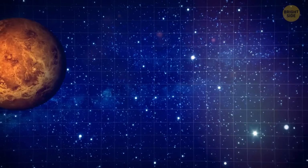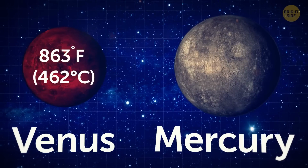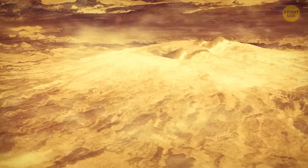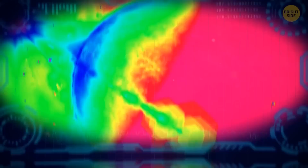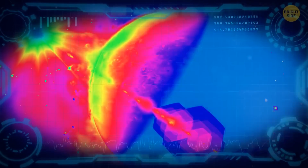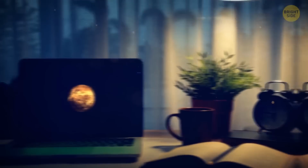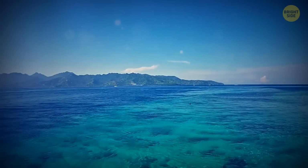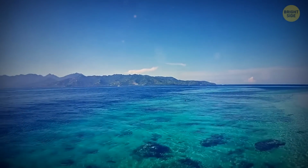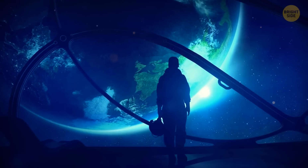At 863 degrees Fahrenheit, Venus is hotter than Mercury, even though it's further away from the sun. This happens because there's too much carbon dioxide in Venus's atmosphere. It traps heat, which causes the temperature to rise way higher than it's supposed to. But simulations showed that around 700 million years ago, Venus might have been a nice place with moderate temperatures and liquid water. Those conditions were slightly similar to those we have on Earth now.